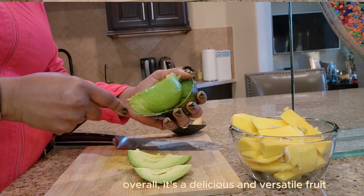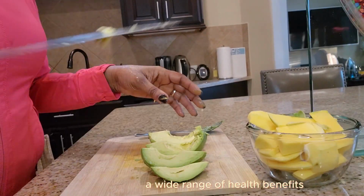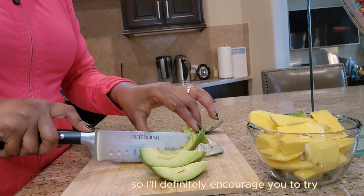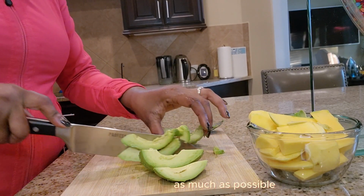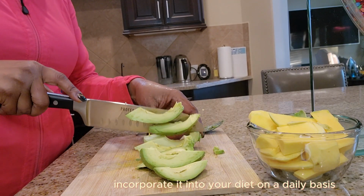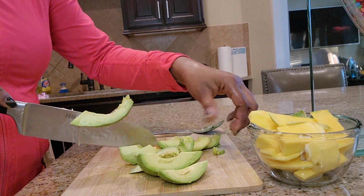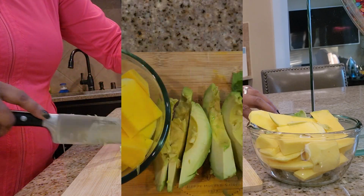Overall, it's a delicious and versatile fruit, and it definitely provides a wide range of health benefits. So I'll definitely encourage you to try as much as possible to incorporate it into your diet on a daily basis. And even if you don't like to eat it, just dump it in a smoothie and drink it away.